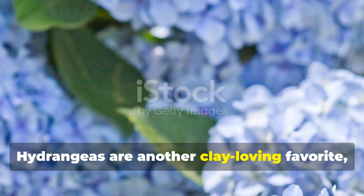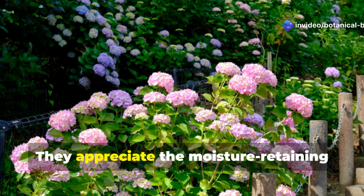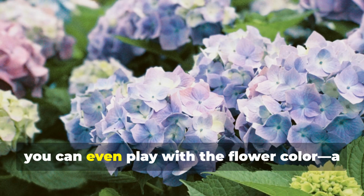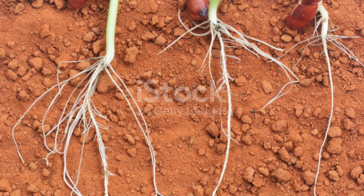Hydrangeas are another clay-loving favorite, especially if you're looking for drama and impact. They appreciate the moisture-retaining properties of clay, especially in partial shade. With the right soil pH, you can even play with the flower color, a bonus for any experimental gardener.